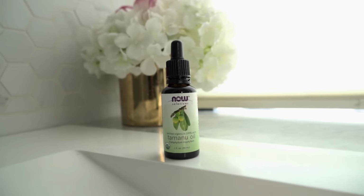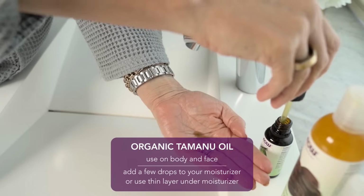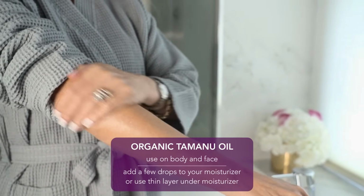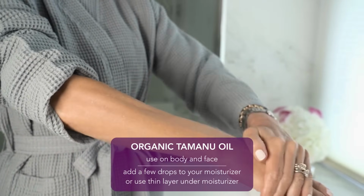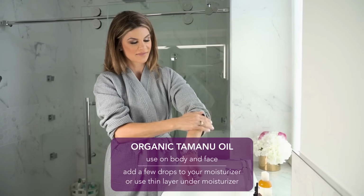Organic Tamu is a premium cold-pressed oil from the seeds of the Tamu tree, which is found throughout the South Pacific. Tamu oil is green in color with a distinct nutty smell and has naturally occurring essential fatty acids that promote soft, radiant, hydrated skin.